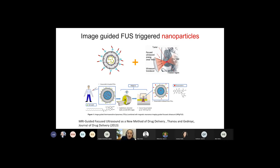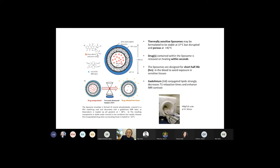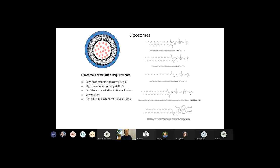Okay, so the liposomes are just normal liposomes. We can encapsulate drugs via a pH gradient, and we can release the drug sharply at 42 degrees. This is mainly an old technology, using lysolipids or thermosensitive low temperature critical solution liposomes, which have the property of giving fluidity to the lipid membrane at 42 degrees.